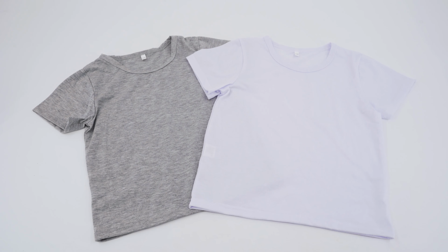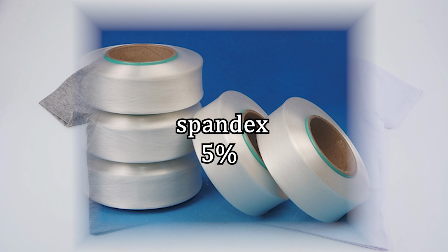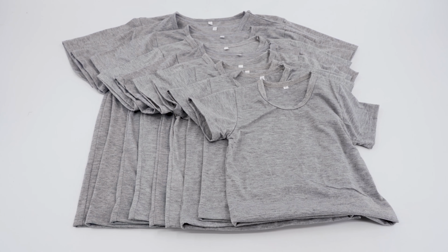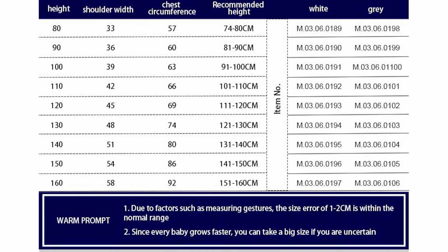The second type is for the kids. We have two colors available, white and gray. For the material, 95% polyester, 5% spandex. So it's very comfortable and flexible. And also for the sizes, we have 9 sizes available, from 0.8 meters tall to 1.6 meters tall.